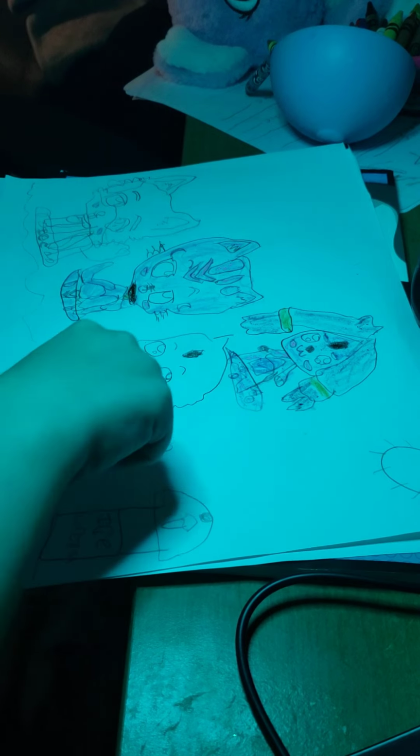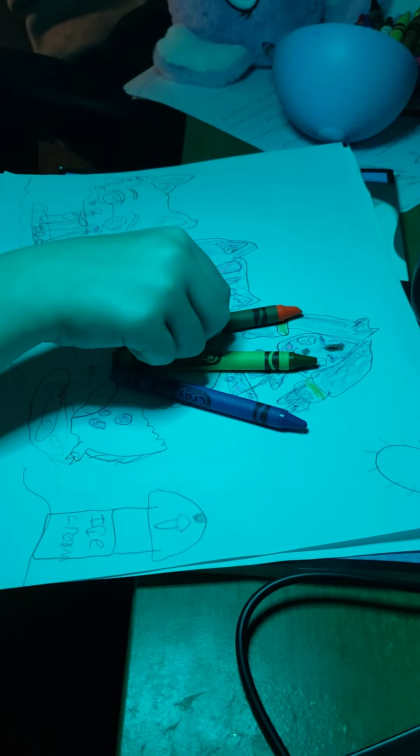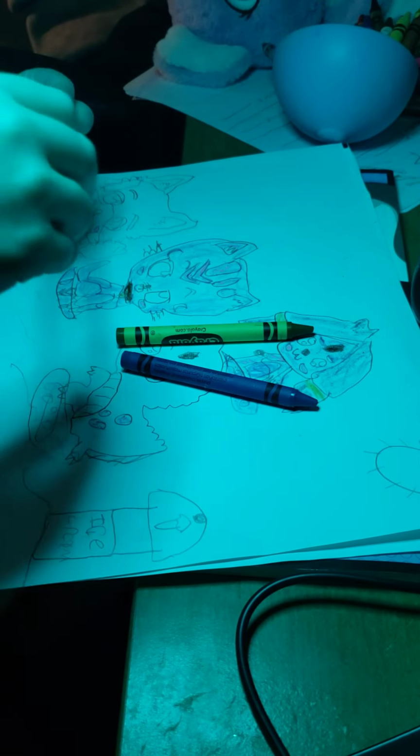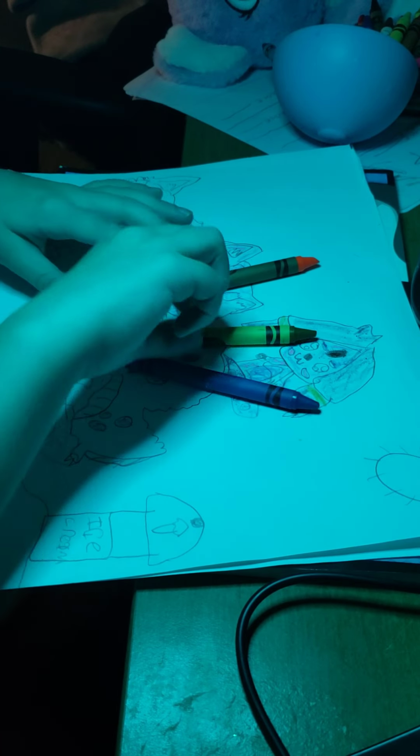Well, now who we gonna move on to? We gonna move on to Finn, or we gonna move on to Gus? Yeah, we're gonna move on to Gus. So, let me get Gus's colors prepared. So, the color choices are weird. So, I hope this is orange.